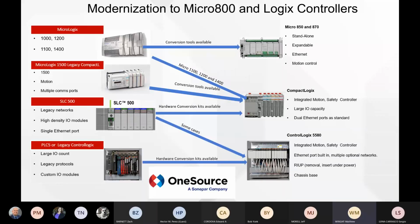So anyways, then we move down to the SLC 500s, which are active, mature, and have been in that state for quite a while. So those migration opportunities would be either to compact logics or control logics. If you have very large IO counts on your system with multiple chassis, control logics would be a good solution. We've got some hardware tools to help with these migrations to reuse some of the existing IO, like the 1746 AENT module. So you could use a compact or a control logics and then pick up all the existing SLC IO over Ethernet using that AENT Ethernet adapter to cut down on the amount of work required to migrate that system.